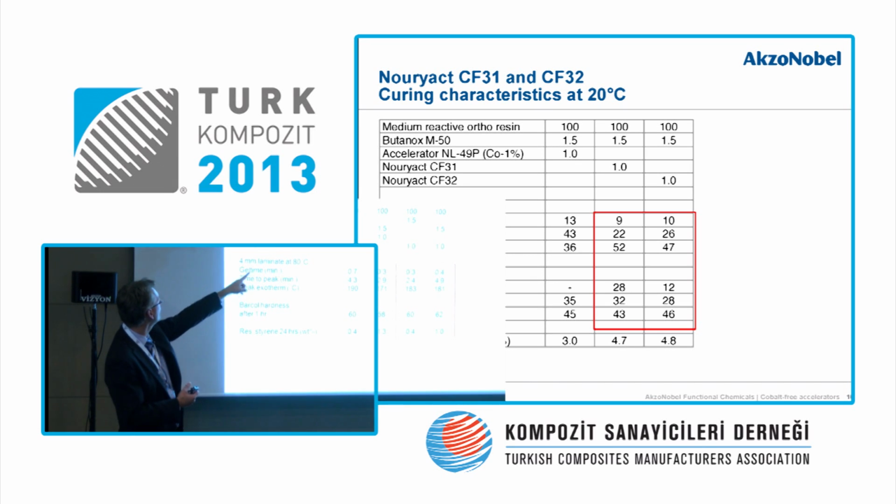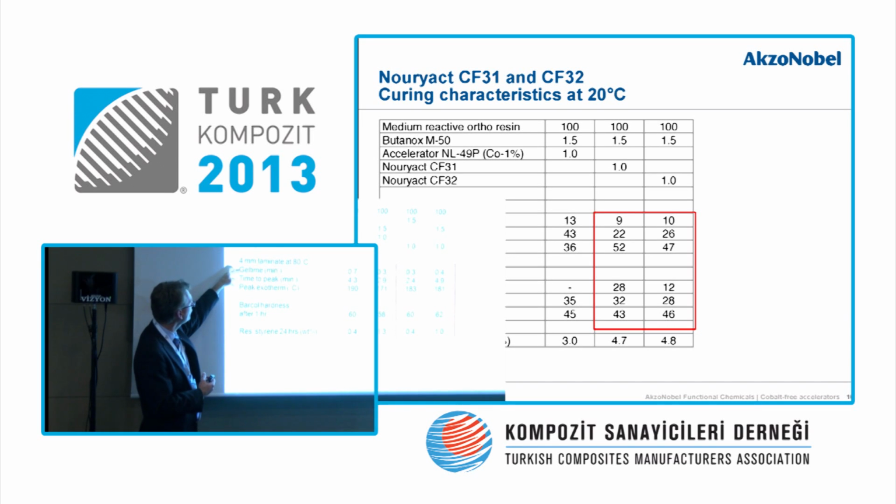1.3, keeping in mind, if we compare this to Butanox M50 and do the same experiment, we see that the gel time is slightly slower, but the residual styrene level is lower. So what you really want is the fast curing of the acetyl acetone and the low residual styrene level of the Butanox M50. And if we switch to cobalt-free, then you can see with standard Butanox M50 and 1 PHR Nureact CF31, you're actually reaching the same speed as with acetyl acetone peroxide, and at the same time have the low residual styrene levels.